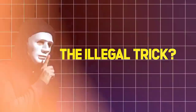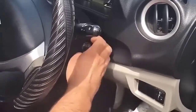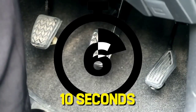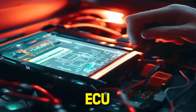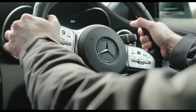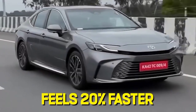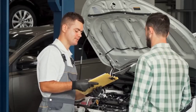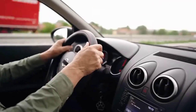The illegal trick? You can reset that behavior in under a minute. No tools, no parts. Turn the key to on without starting the engine. Press the gas pedal to the floor for 10 seconds. Turn the key off, release the pedal, then wait another 10 seconds before starting. This wipes the throttle learning data and forces the ECU to relearn fresh, like giving your car a clean slate. I did this on a customer's Camry last week. He texted me, "Feels 20% faster." Drivers report instant throttle response improvements and smoother idle within minutes. It's a simple trick, but one manufacturers rarely advertise, because it exposes how often cars are running below potential right out of the gate.